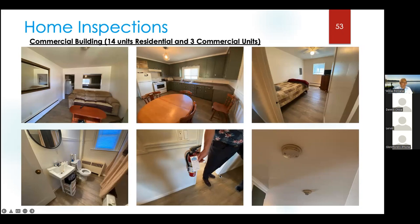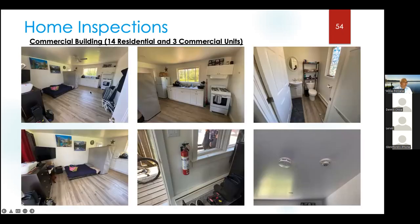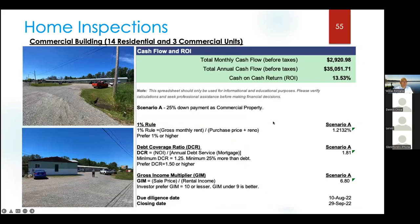And another one of the units, this is a bachelor type. So meron din siyang portable fire extinguisher, smoke alarm, and a heat detector. Okay, so this one here is listed in MLS. The price for this in MLS is $998,500. So this one is one of the projects I'm doing right now.